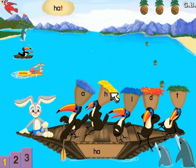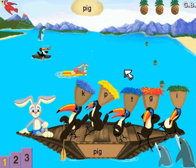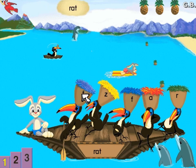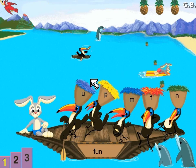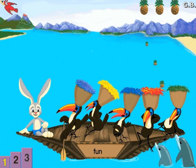Hat. Keep it up. Pig. All right, we're really smoking. Rug. All right, we're really smoking. Rat. Way to go. Fun. You did it! You have all four pineapples. Great job!